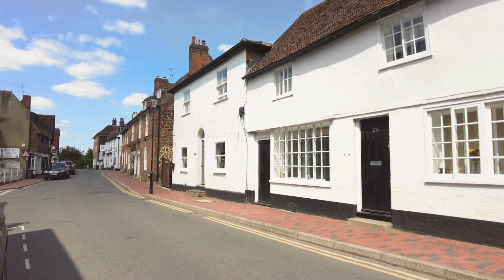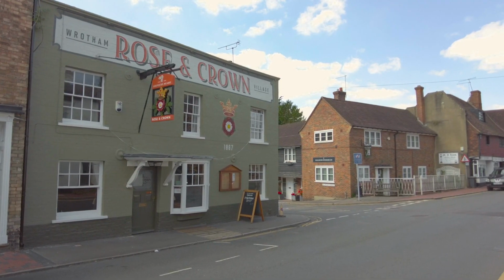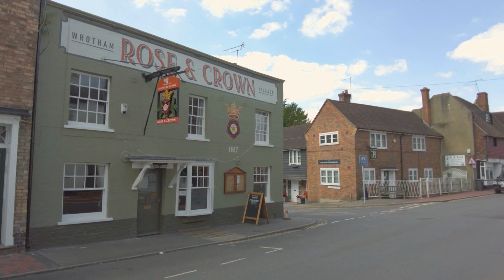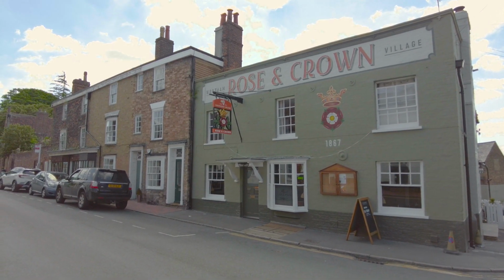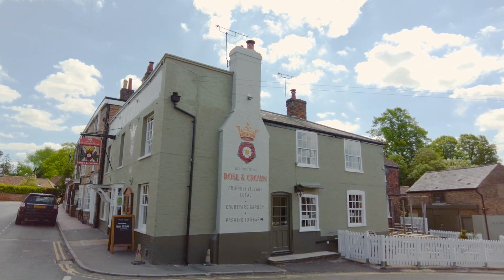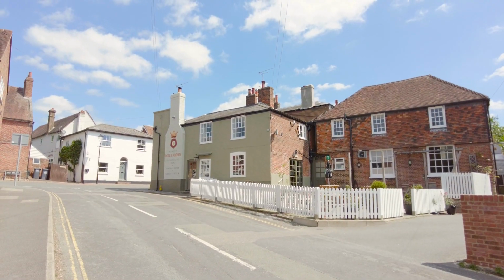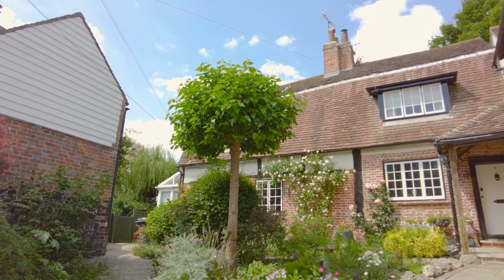The 16th century cottages on our right mix with buildings from different periods, such as the Rose and Crown, another of Wrotham's pubs, this one owned by Kentish brewer Shipbourne. Britain's oldest brewer with history dating back to 1698. We're now going to take a detour down St Mary's Lane, just being nosy really.